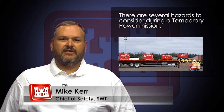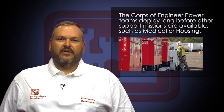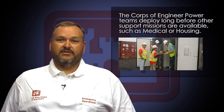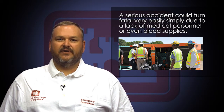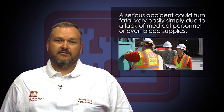There are several hazards to consider during temporary power missions. The Corps of Engineers temporary power teams deploy long before other support missions are available, such as medical or housing. A serious accident could turn fatal very easily simply due to the lack of medical personnel or even blood supplies.